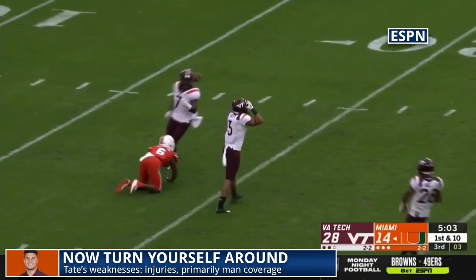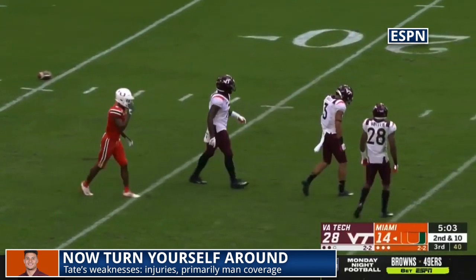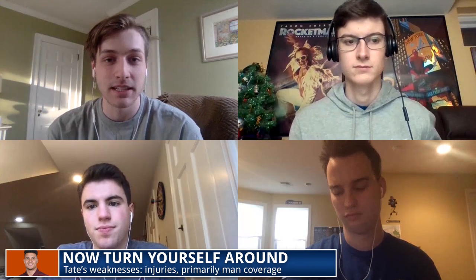I mean, it's a skill set you need to have, but I think it's something that he can learn and can be taught. I think it's easier than being taught man skills. So, I don't know, injuries and zone coverage would be my 2 things to pay attention to for him.